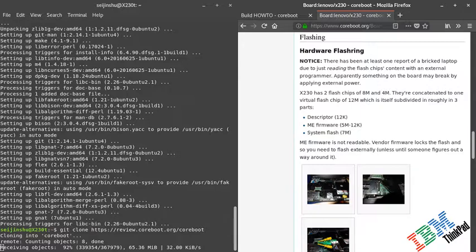But important facts to know while working on the software side of stuff. The X230, and this applies to the tablet version as well, as I personally have confirmed, has two flash chips of 8 megabytes and 4 megabytes. They are concentrated into one virtual flash chip, as I'm directly reading off of this. It's a virtual flash chip of roughly 12 megabytes, which is itself divided into roughly 3 parts: descriptor, ME, system flash. However, what we will be doing is completely neutralizing that ME firmware and giving more room for system flash. What that lets us do is have more fun. Because let's face it, we like fun.